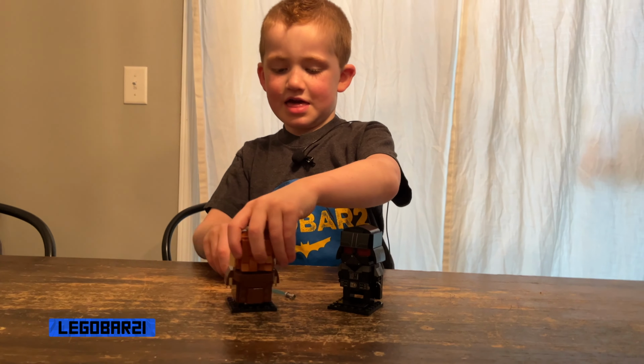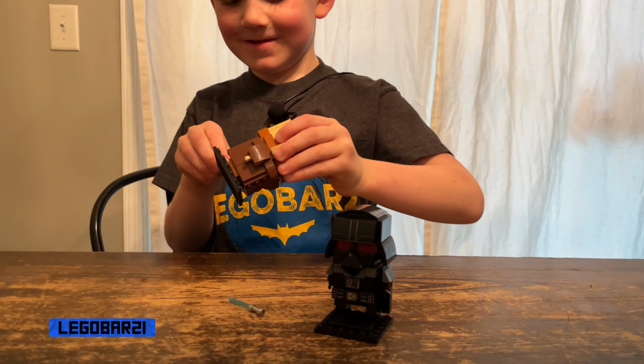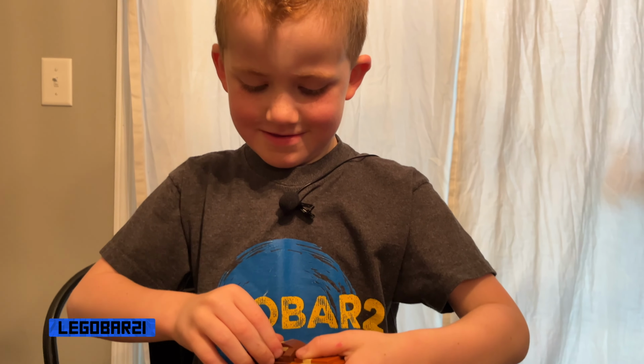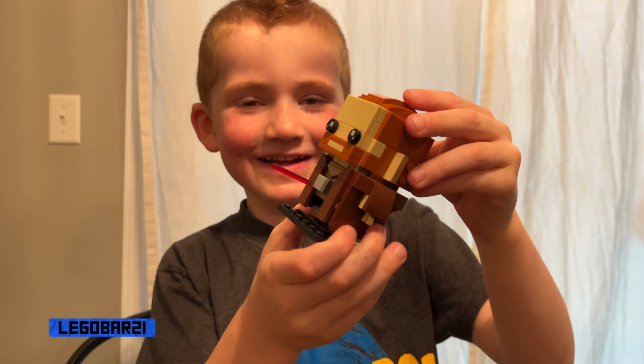Do you like these brickheads? Yes. Look at, he's like Darth Vader.